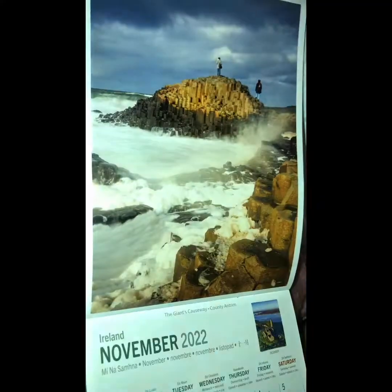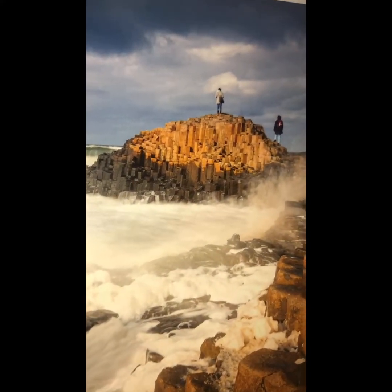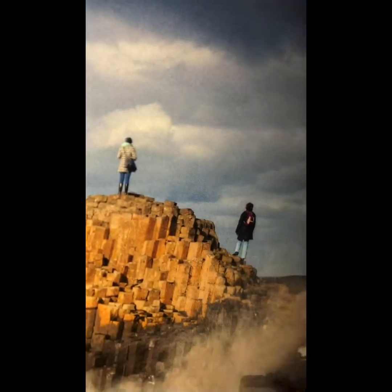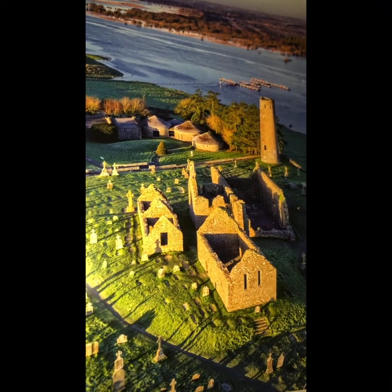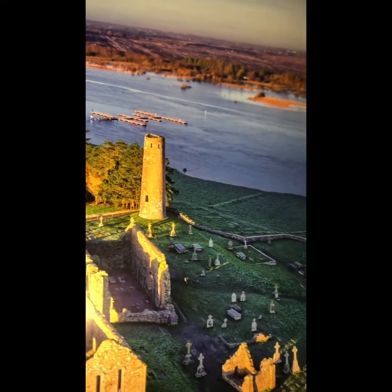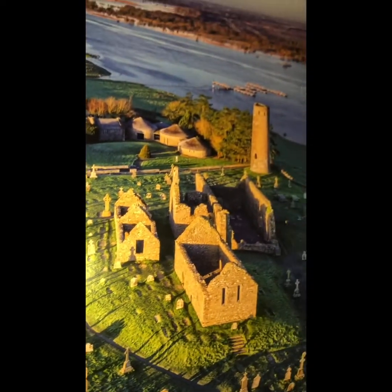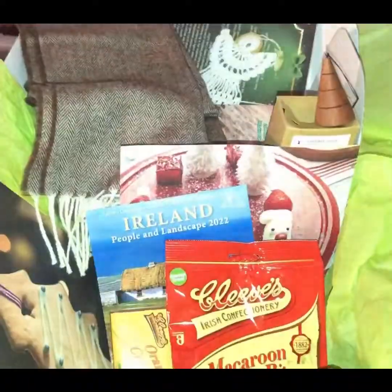Looks like November is the Giant's Causeway, County Antrim. And look at that rough water. Those brave people climbed up there. But they have some beautiful pictures. So December 2022, this is a picture of Clonmacnoise, County Offaly. I just know that I butchered that whole thing. And it looks like a cemetery alongside the water. Not sure what the significance is of it, but very pretty as well. So that is my Ireland People in the Landscape calendar for 2022.